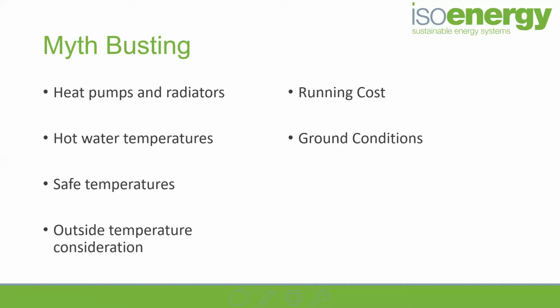But there's no reason why heat pumps don't work with radiators. Just had a question here from Chris Kemp: could you look at fan-assisted rads on a new build? You could look at fan-assisted rads on a new build, but there's no reason why they need to be fan-assisted.